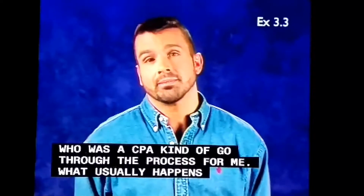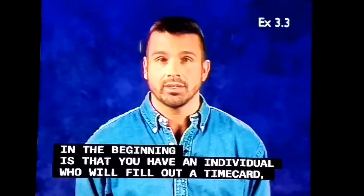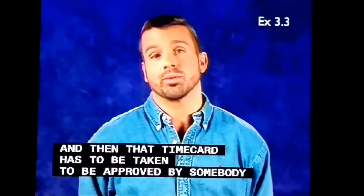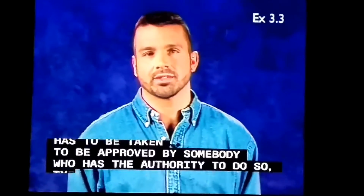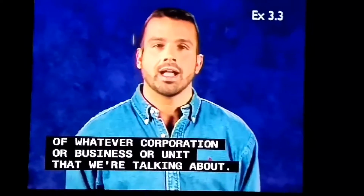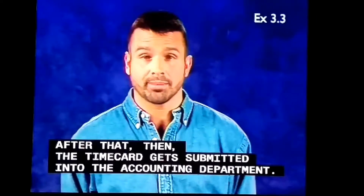What usually happens in the beginning is that you have an individual who will fill out a time card, and then that time card has to be taken to be approved by somebody who has the authority to do so, typically the supervisor of whatever corporation or business or unit that we're talking about. After that, the time card gets submitted to the accounting department.